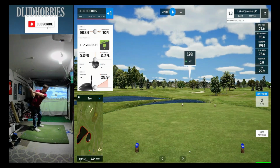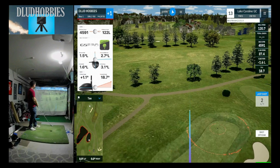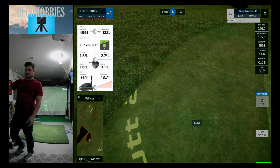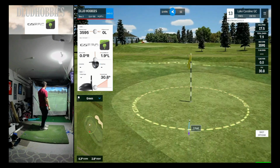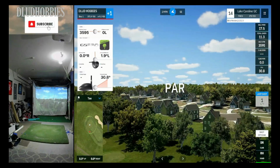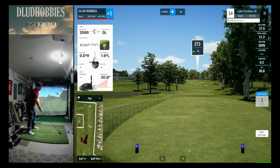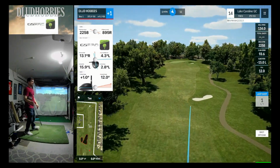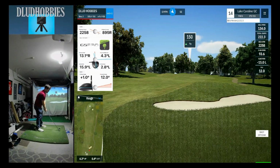A long par 3, about 200 yards. Distance here on the shot looked pretty good, but just a little left. Lands at about 196. Gave the chip a chance to go in there, but a par on 13 as well. Headed to 14, still at +1. 373. That's better. Major out to in slice, but got the contact where we needed it.